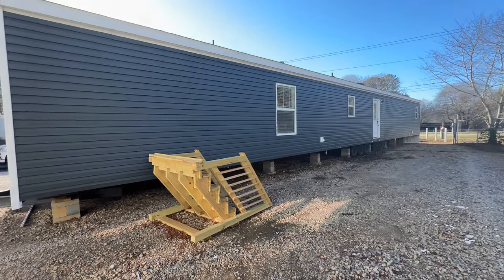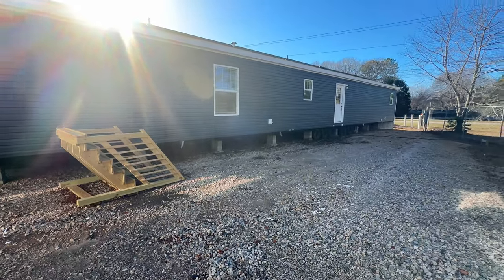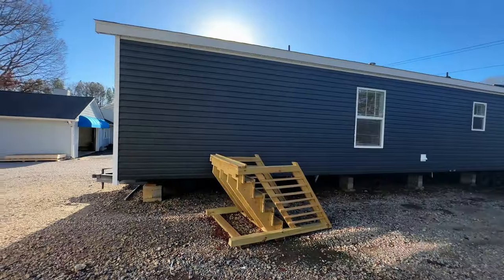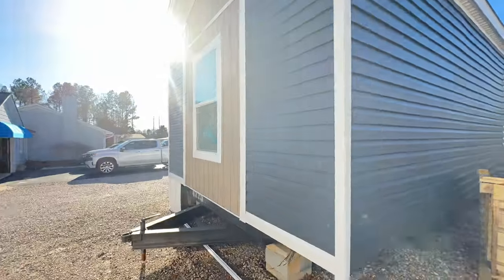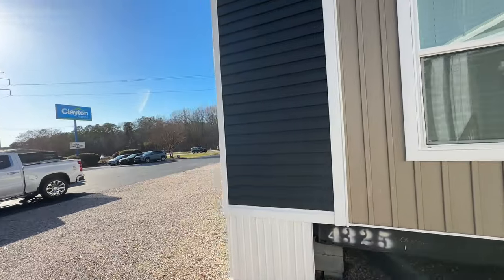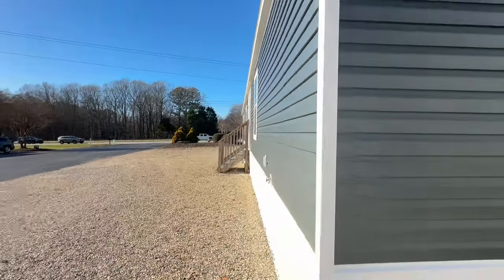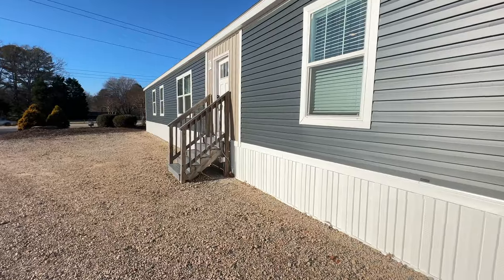So this is the exterior of Solsbury Hill. I'm not gonna walk all the way around, but I wanted to give you an idea, of course, as usual, of what the home looks like. So without further ado, we're gonna get into this home tour.